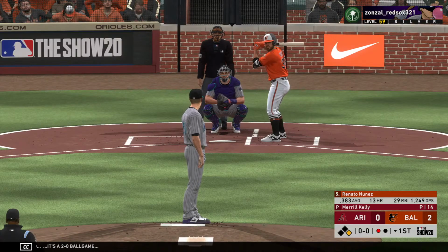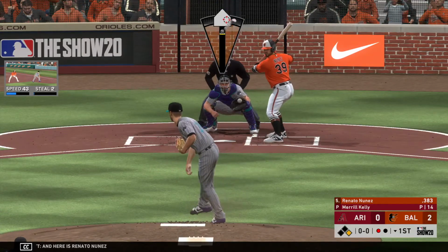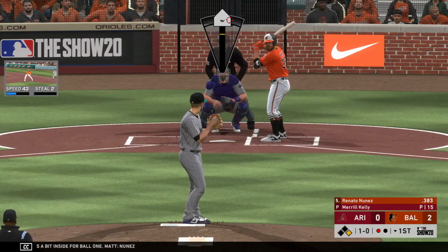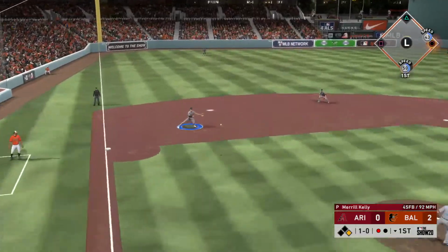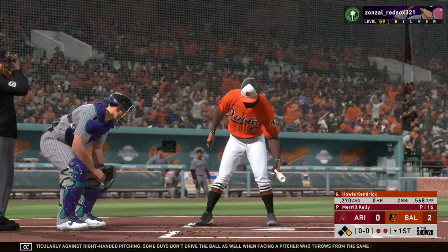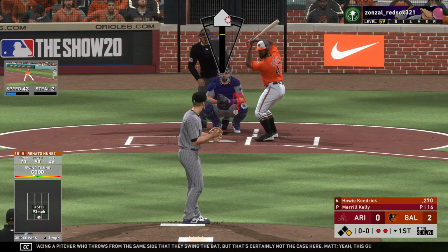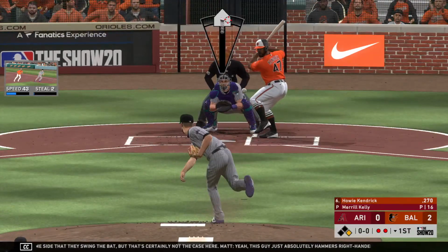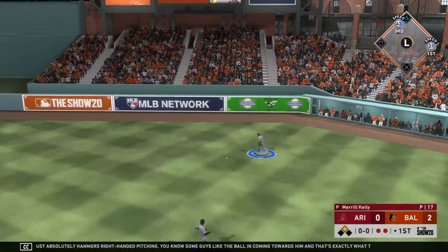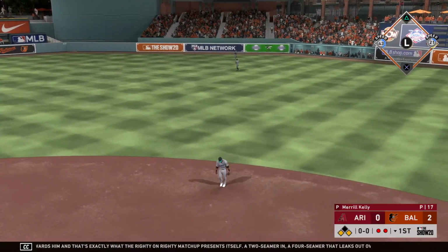Batting fifth, the first baseman, Renato Nunez, as the first pitch to him runs a bit inside for ball 1. Nunez brings a ton of pop to the plate with him, particularly against right-handed pitching. Some guys don't drive the ball as well when facing a pitcher who throws from the same side that they swing the bat, but that's certainly not the case here. Yeah, this guy just absolutely hammers right-handed pitching. You know, some guys like the ball in, coming towards them, and that's exactly what the righty-on-righty matchup presents itself. A two-seamer in, a four-seamer that leaks out over the plate, a hanging breaking ball.